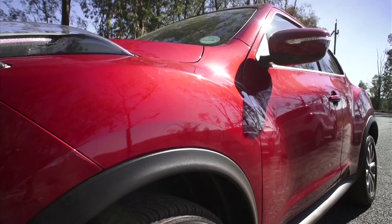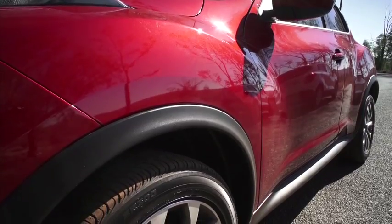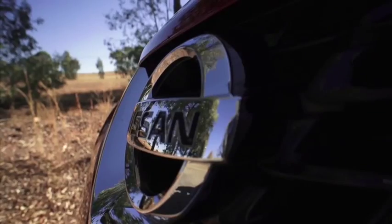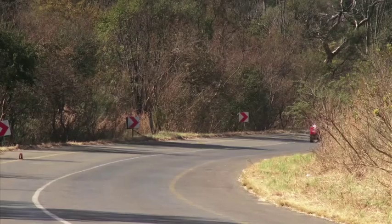The SUV stance, the dynamic profile, the details, all of it combines to create something unique, and that's never a bad thing in a world of cars built around corporate styling and a desire to please most of the people most of the time.